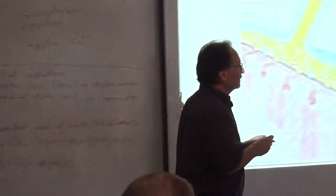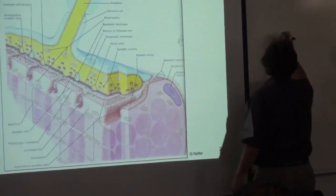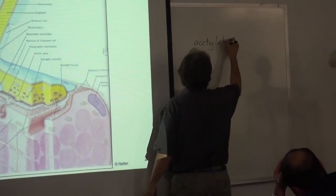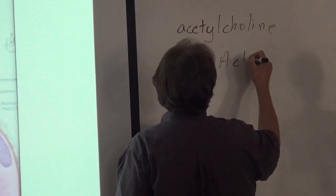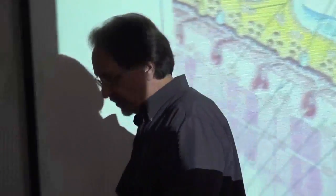Left side, acetylcholine receptor sites. Is it acetylcholine receptor? Yeah. Acetylcholine's receptor sites, there we go. And it's abbreviated ACH, acetylcholine. What is it? It's a neurotransmitter.